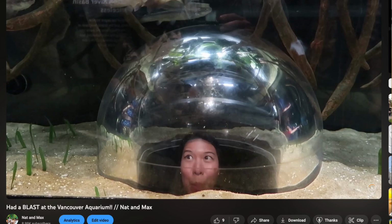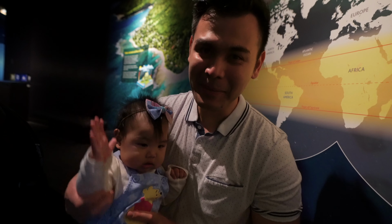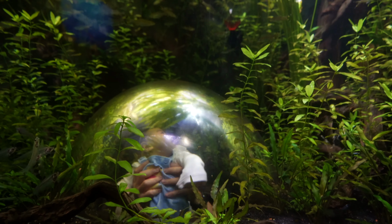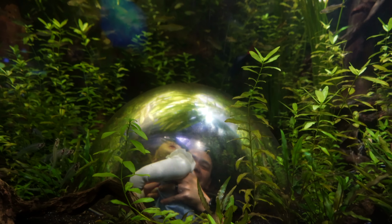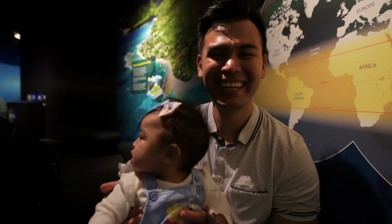So I kind of remember, Max and I did the same thing the last time we were here. And now that we have Skylar, it's become a family tradition. Did you enjoy it, Skylar? She was really looking at the fishes above her, so I think she enjoyed it. Yeah, I think Skylar loved it so much. So, where to next, Skylar?